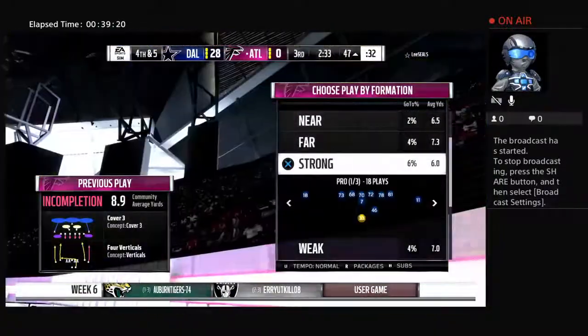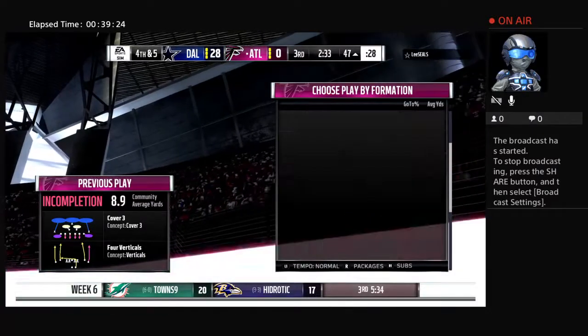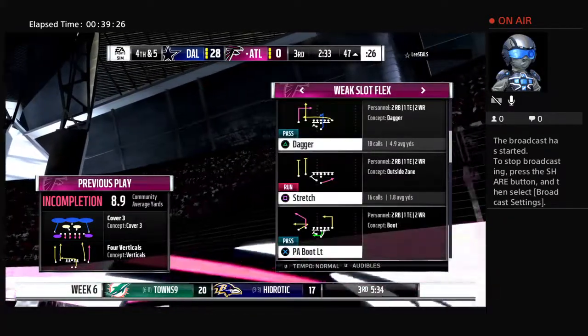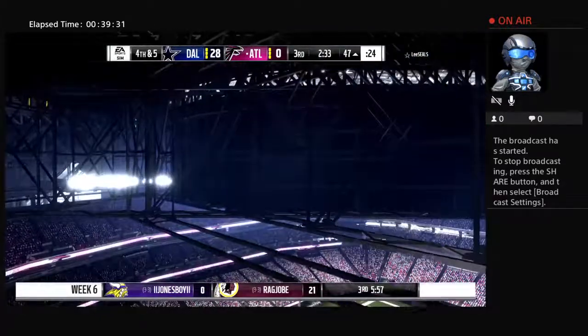These receivers just not able to get much separation. So that means they have to win the 50-50 balls. They've got to go up with the defender and find a way to start coming down with them. And this time, contact and another incomplete pass.